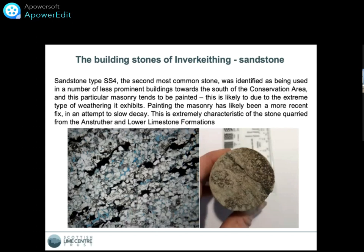And that, I think, has probably been because of the poor quality nature of it and this sort of decay that people were seeing. One of the obvious solutions people would have thought would just be to put paint on there. And unfortunately, if it's a film forming paint, for example, you're going to have a lot of issues, and it'll actually probably make the problem a lot worse.